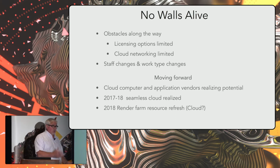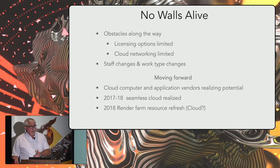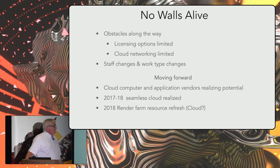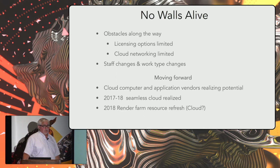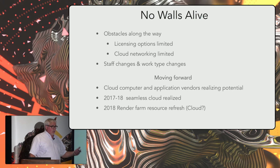As you know, the industry changes, there's creativity that changes, company decisions on how you want to work, where you want to work, and the type of work you want to do. So we didn't want to make a huge investment into this large infrastructure we had. So we sat there for a number of years. From 2012 to basically 2017, we were working with the application manufacturers and the cloud manufacturers.